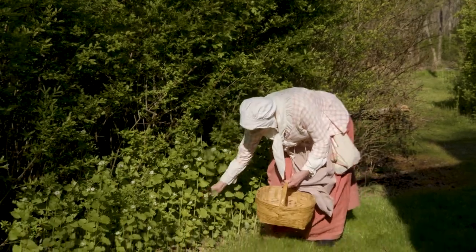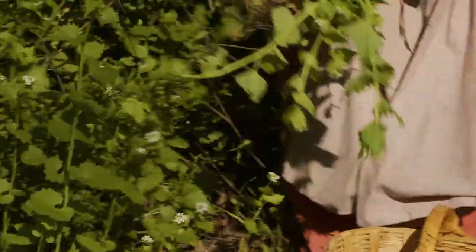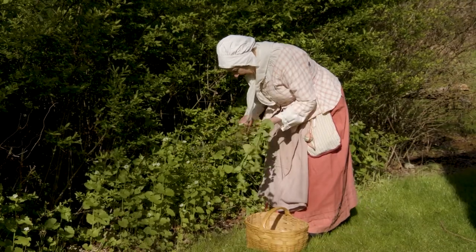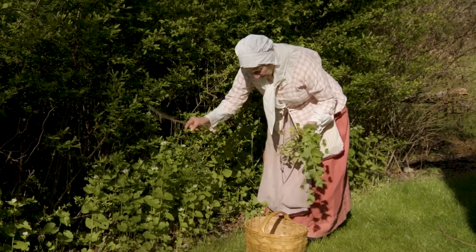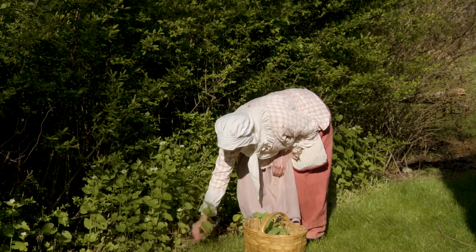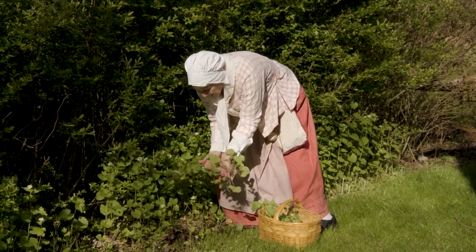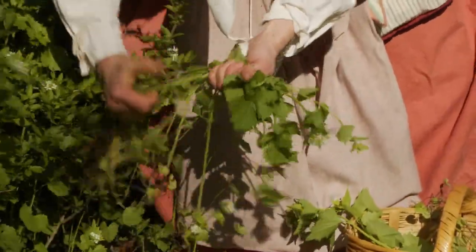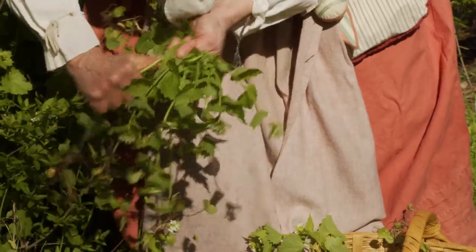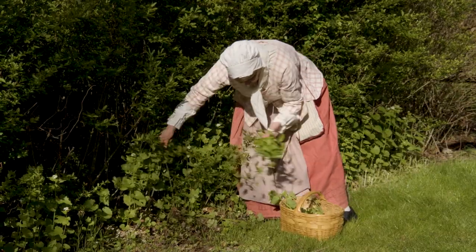So all you do is pick it. Pick it and pick it and pick it. And don't want the roots. That would cause a lot of dirt. Don't want stems. Stick it in the basket and pick some more. This is kind of old. It would be a little bit bitter, but if that was the only green we had to eat this time of year, we would certainly pick it.